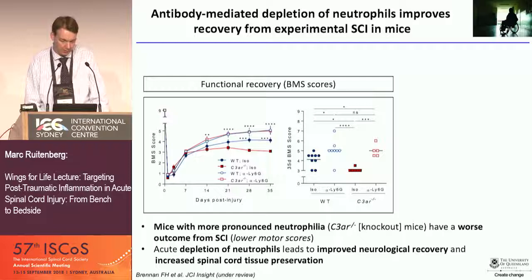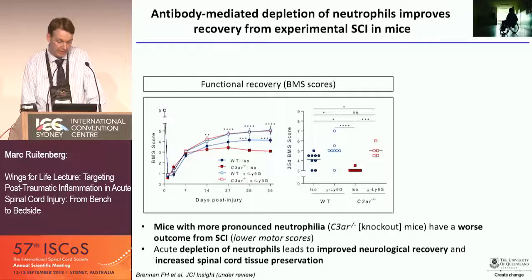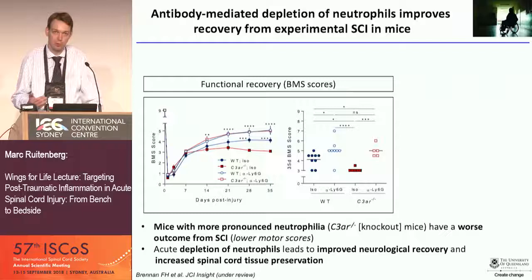Now, the thing to appreciate here, if we just look at these endpoint results, is that the mice that had the exacerbated neutrophil response, which are shown in red here, have significantly lower motor scores compared to those that had a lower neutrophil mobilization response. What we can also see is that in the case where we take the neutrophils out, which are the top lines here, we again see an improvement over normal in terms of the locomotor recovery of these animals.